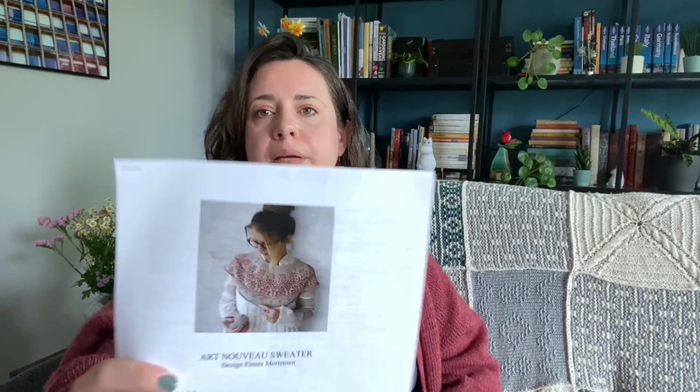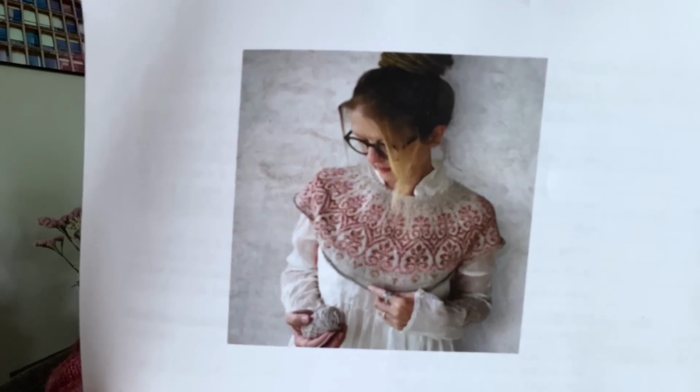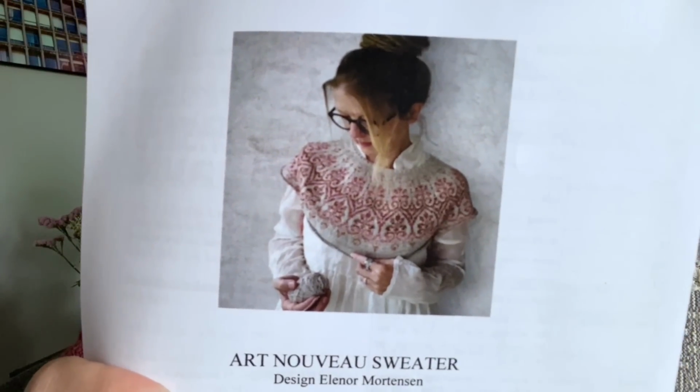Okay, so that's that. I'm about to start doing another test knit as well. And I'm really happy about this one because I've been trying to get on to do one of her test knits for a while. The designer is a German designer called Lana Mortensen, and she does very beautiful, very intricate colour work designs. They're really, really lovely. So I'm doing a test knit for the Art Nouveau sweater.